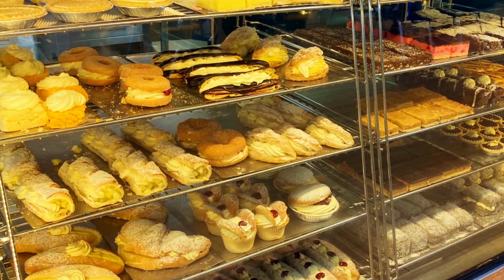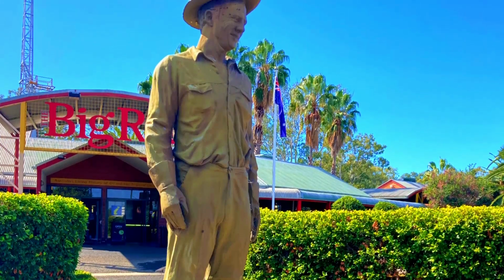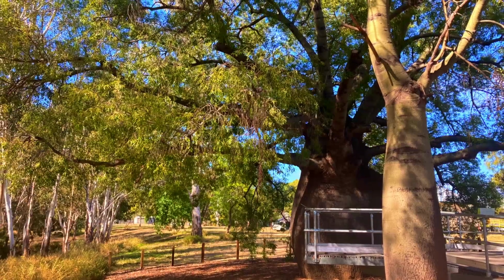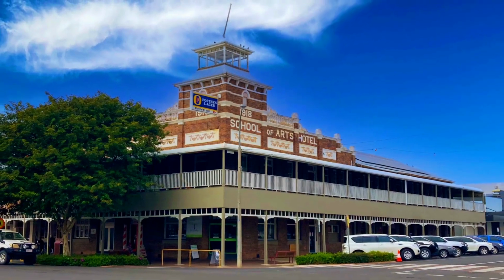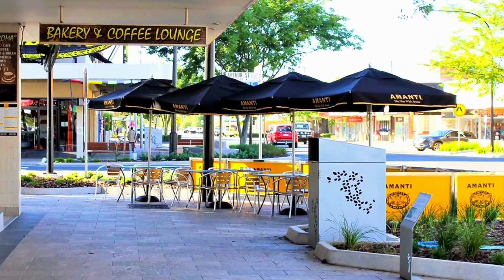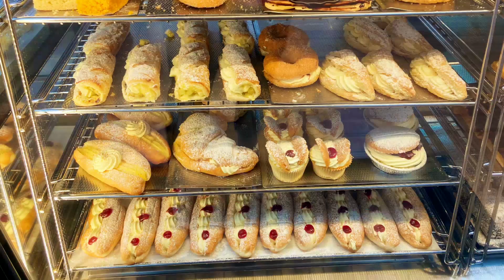We start the day with a coffee from Bakearoma, explore the Big Rig and wander along the Adungadoo Trail to see the biggest bottle tree. We then visit the Roma Saleyards to see the interactive centre and wander around the town centre. Bakearoma in McDowell Street has excellent coffee and many delicious bakery choices.